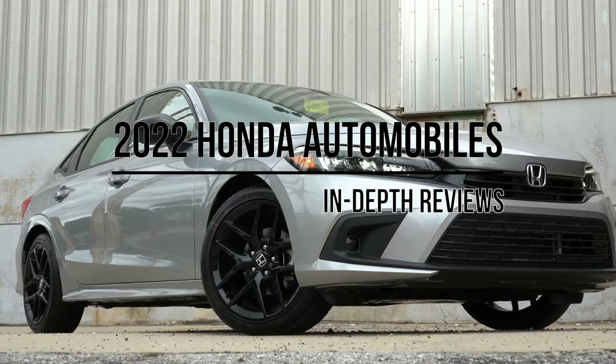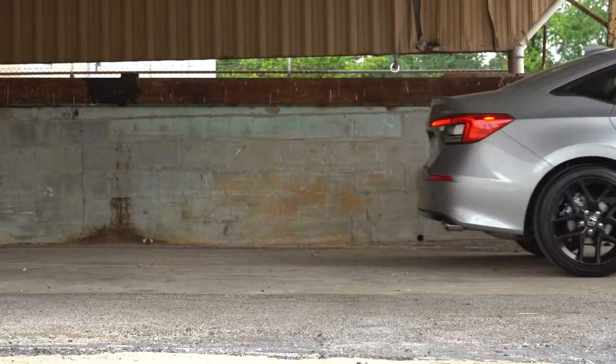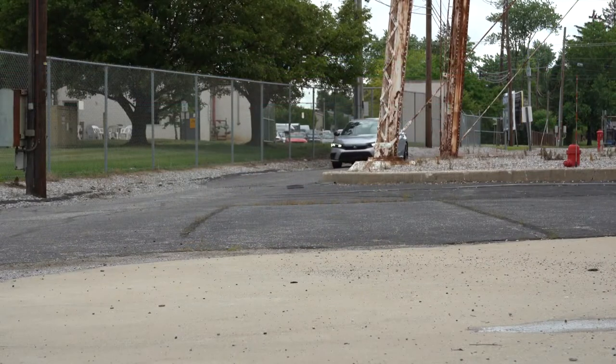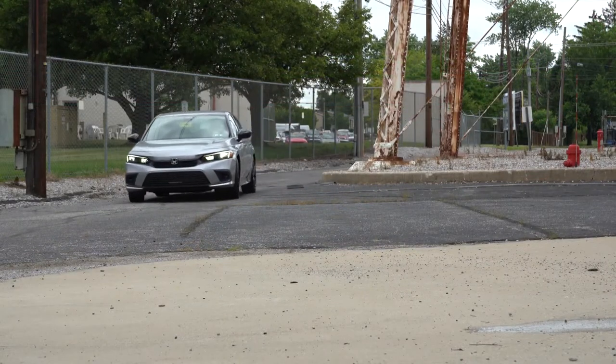2022 Honda Civic, courtesy of Apple Honda in York, PA. We worked for the 2022 model year, sedan only right now, but they did just release the hatchback version, so that will be coming in the near future.